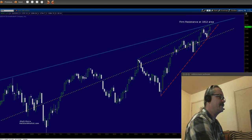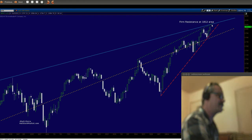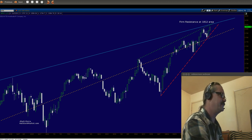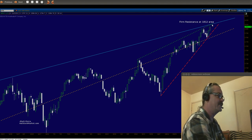Here I've drawn at the high from here to the high of here. And I'll get into another chart here where I'll lower that down. But this is a rising wedge. I think up here at the 1812 area where my arrow is pointing is going to be some firm resistance to get through. Now, above that would indicate a whole new trading range, and that's a whole new ball game. I'm not expecting that to happen because, if you look at the distance between the pullbacks here, this is the nature of a wedge.